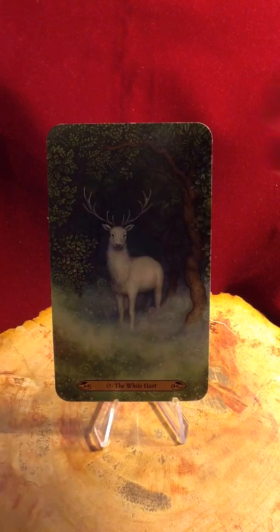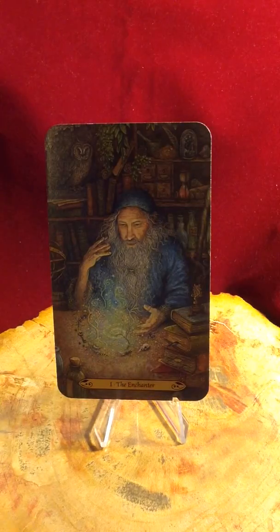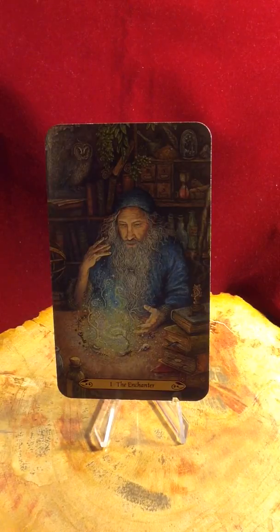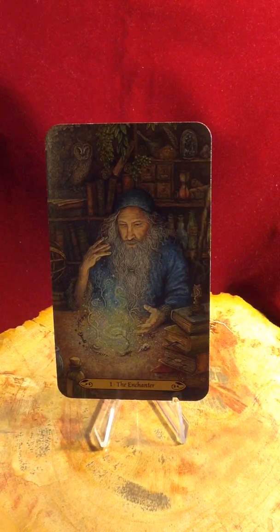Next we have, take this off, the Enchanter. And she talks about his sleeves here and here. The Enchanter's sleeves are trimmed in otter fur, which is a protective charm often used by wizards. The Enchanter conjured the fur without harming any otters, of course.